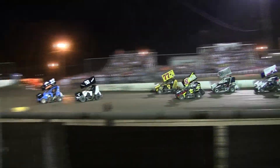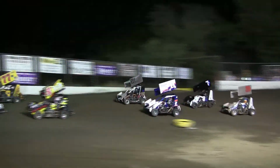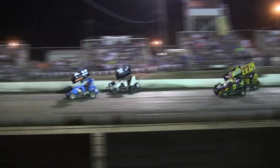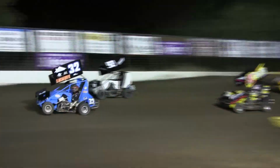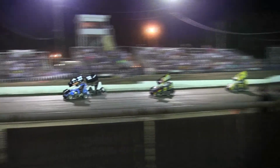The very first A feature of the night was for the A class. Trey Marcham was the Night 1 feature winner, earning him the pole for tonight's big race. On the outside of Marcham was Jordan Herman, the winner of Night number 2's A feature. This week's top 2 transfer cars of the A class would lead the 20-car field to the green flag waving at the starter stand.